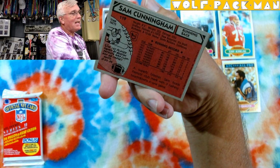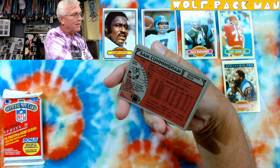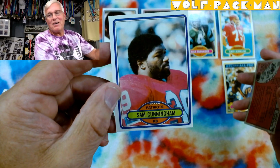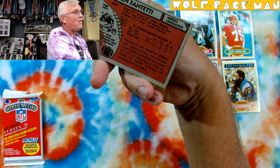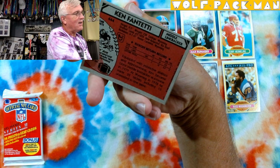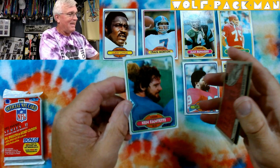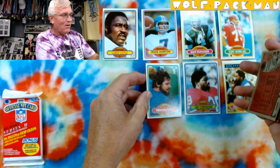Sam Bam Cunningham for the Patriots. Had 1,000 yards in 1977. Now I'm caught reading the little cartoons on the thing. So there's Sam Bam Cunningham. Ken Fantetti, kickoff return record. That's his stats. Oh, Detroit Lions middle linebacker, and he's got kickoff returns to his credit. That's kind of cool. 1980 Detroit Lions.